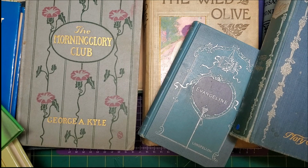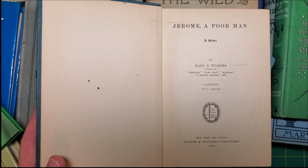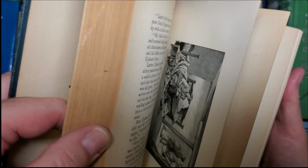So this is an old book. I didn't get to look at anything very carefully. It was just sort of grab and go. So this one is from Syracuse University Library. It's imprinted right there. From 1897. There's some illustrations in there.